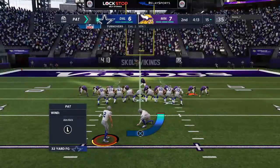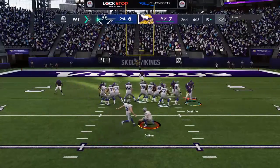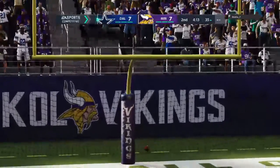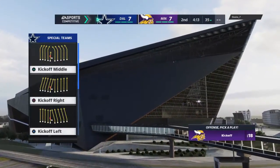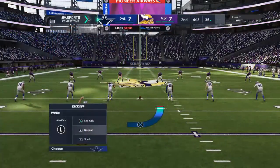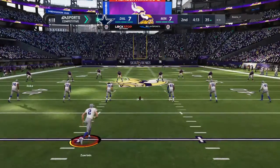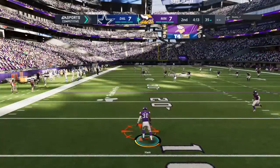How about the defender turning into an offensive player as soon as the ball hits his hands, and off he goes, off to the races, and into the end zone. It's up and good, and we're tied at 7 here in quarter number 2. Greg Zuerlein to kick off for Dallas. So all even at 7 now as they kick it away.